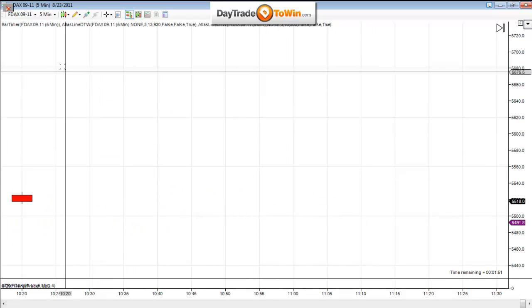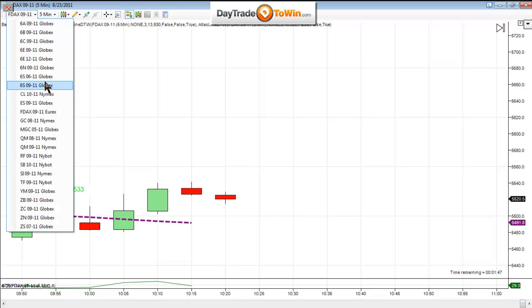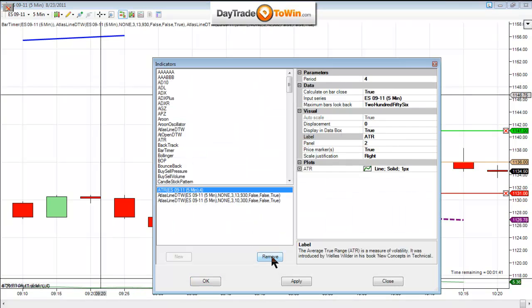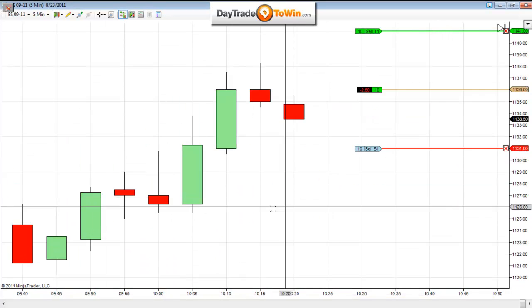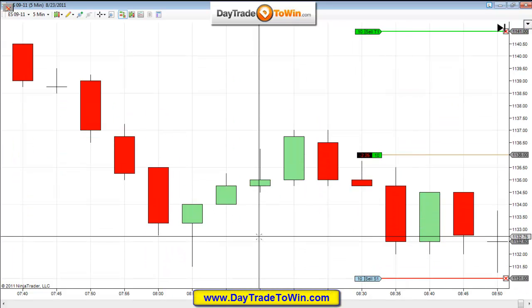Let me go to the mini. Might be a little bit easier to show you. So this is the ABC method I'm going to show you, and I'm going to remove the Atlas line here. Okay, so go here into the future. Actually, let's go to yesterday. I think it makes more sense.